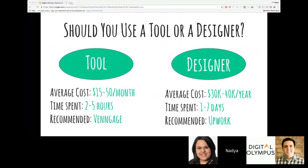If you hire an in-house designer, an entry-level designer will usually cost you between $30,000 to $40,000 US a year, and that number will just keep going up the more experience they have. Now, typically designers take at least a full day to get back to you, and some will take up to a week to get something done, others will take longer. But a designer also gives you one more person to communicate back and forth with.